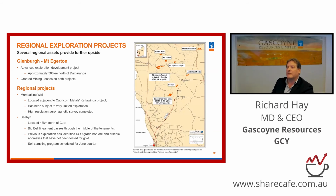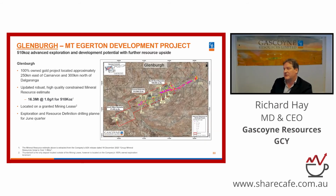This is a slide that just shows you the resource areas for the Glenberg deposit. We have a really robust resource estimate there using pit optimizations to ensure that there is a future likelihood of economic extraction. It's a granted mining lease. There's been numerous studies already completed there, which will assist us should we look to develop in the future. Moving to the next slide.